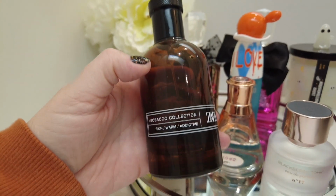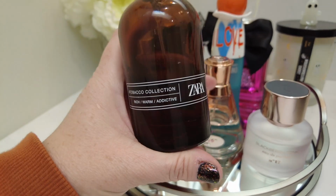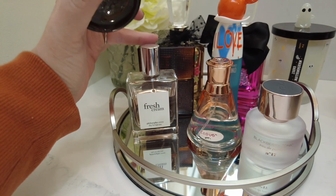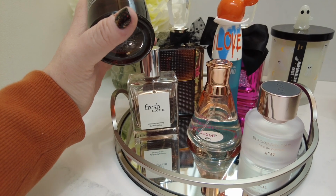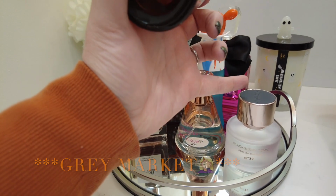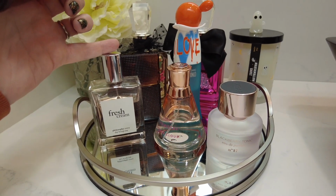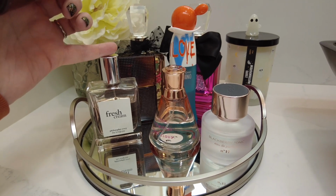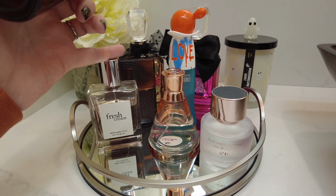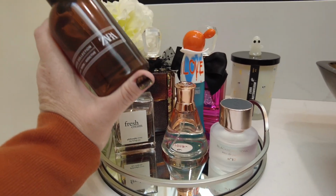Ooh, next up is one of my absolute favorites for bedtime. This is from Zara, very inexpensive. I should say I got the bourbon one from a black market, fragrancebuy.ca, for like $40. Again, like I said, this is about $26. This is about $30, I want to say, in Canadian dollars. This is a little more expensive, like almost $80. I want to say at Shoppers Drug Mart, but if you're a smart shopper at Shoppers Drug Mart, use your points, get them for free or get a massive discount.